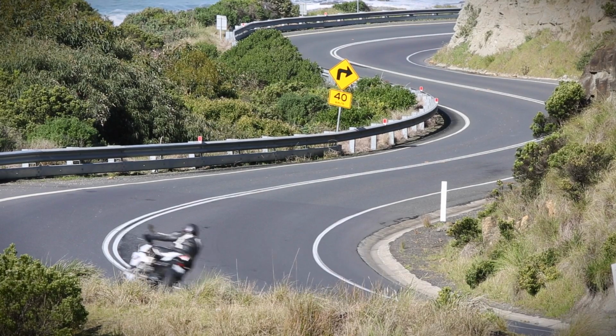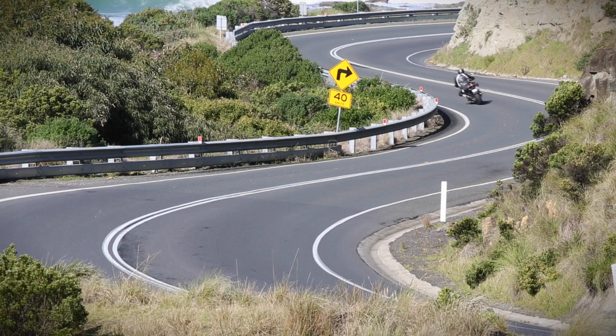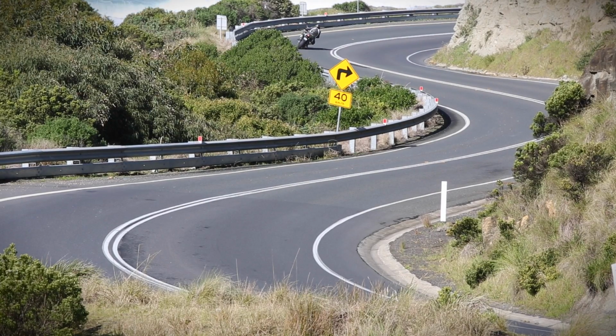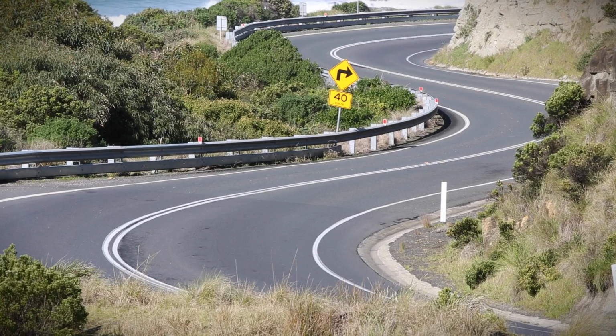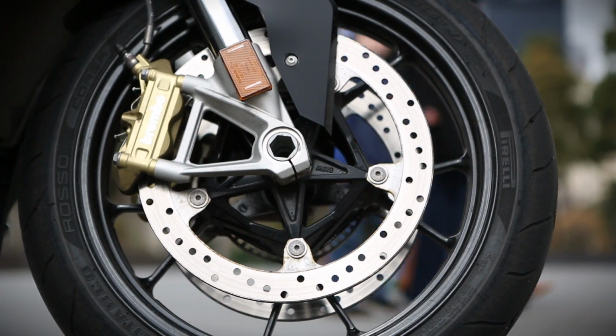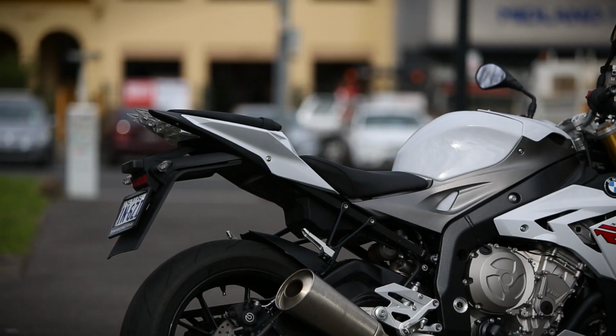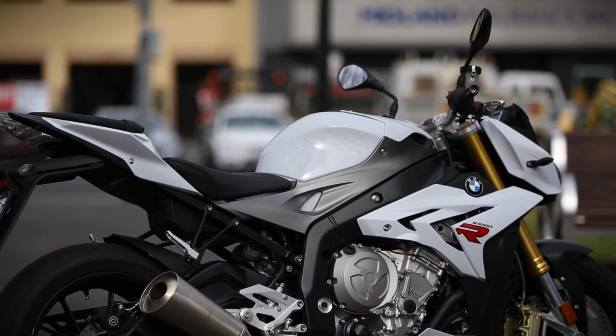So there you have it. BMW's S1000R is an extraordinary bike, a naked bike that actually feels crazier than the superbike it was built from. With its different riding modes, you rarely feel like you're making any sort of compromise for the road that you're on. It's packing more heat than I can handle, as well as some of the best safety technology in the business.